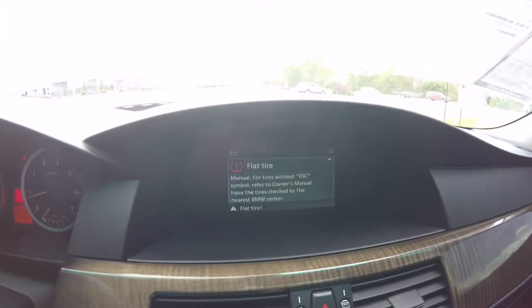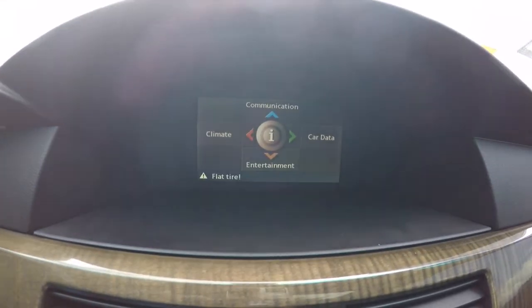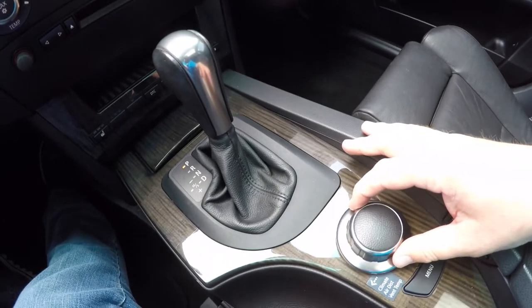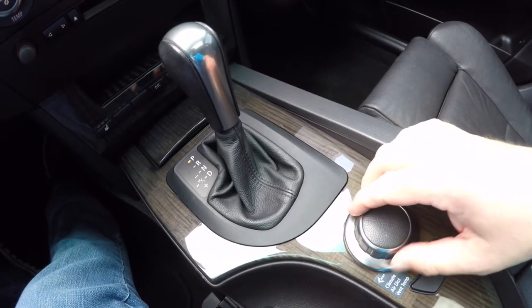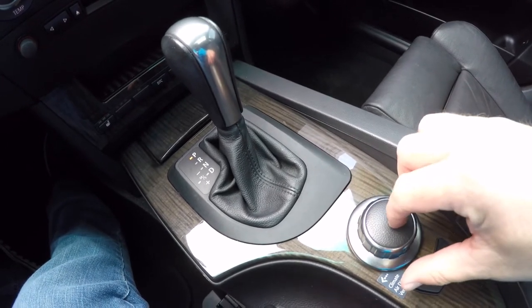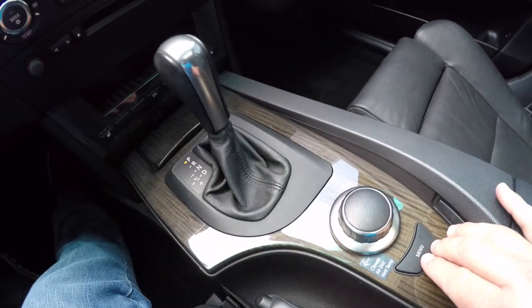All right, this vehicle is equipped with the iDrive system. It is controlled by the iDrive controller on your center console, moving up and down to guide through menus, and then scrolling and pressing down to select. Also go back to your menu.